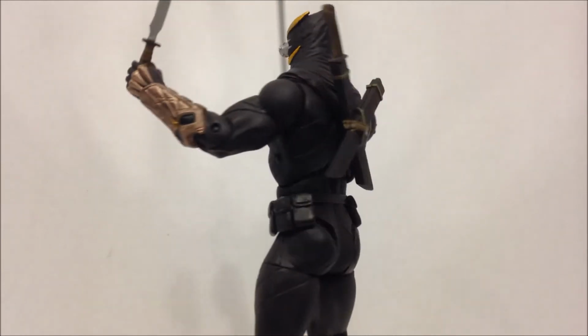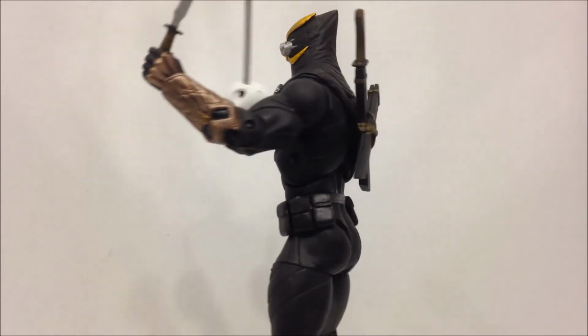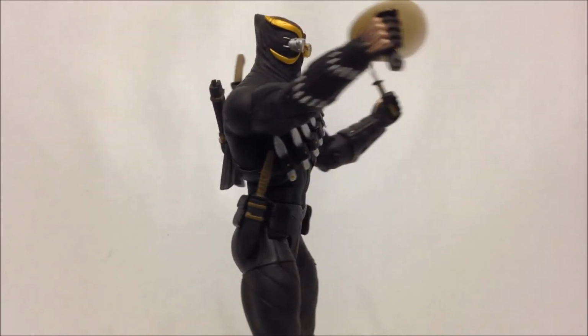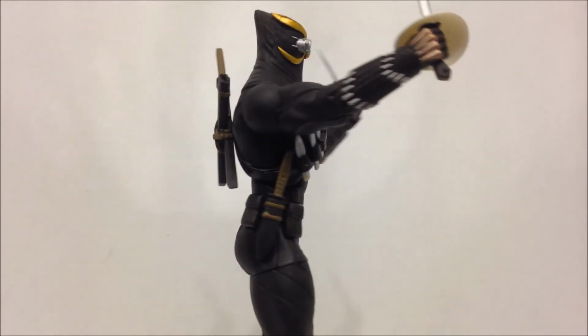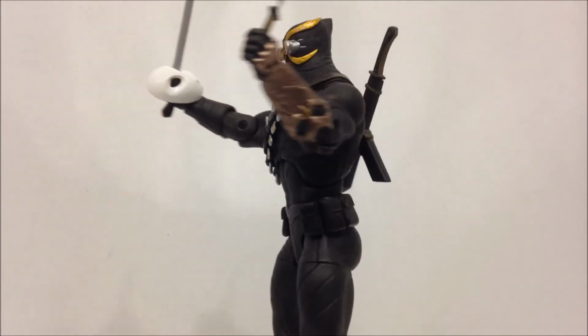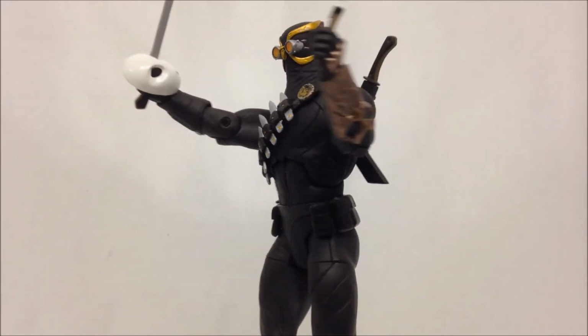I'm not a huge collector of villains. I have picked up quite a few this year, especially if you're looking at the Crime Syndicate. And then of course Bizarro, and then a couple of others. But Talon was an absolute must-have. Even before I got him in hand, I knew I had to have him.